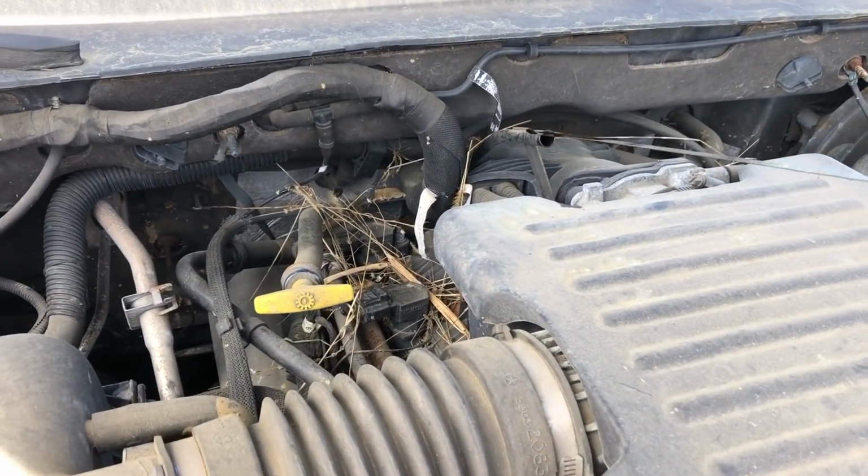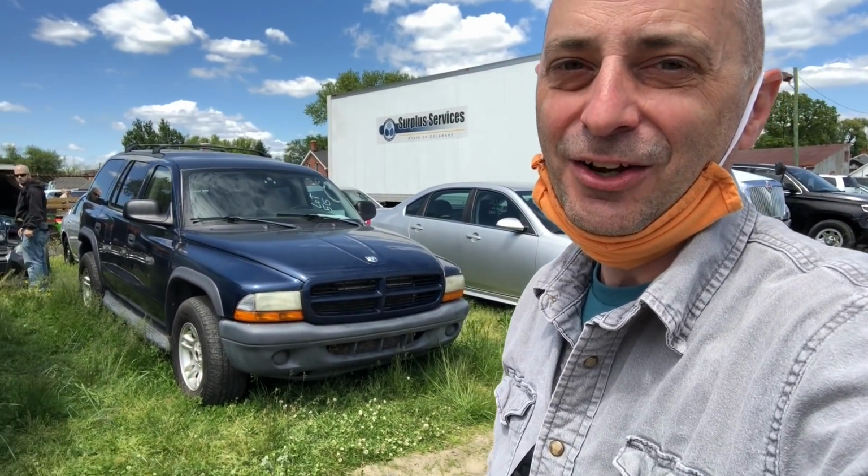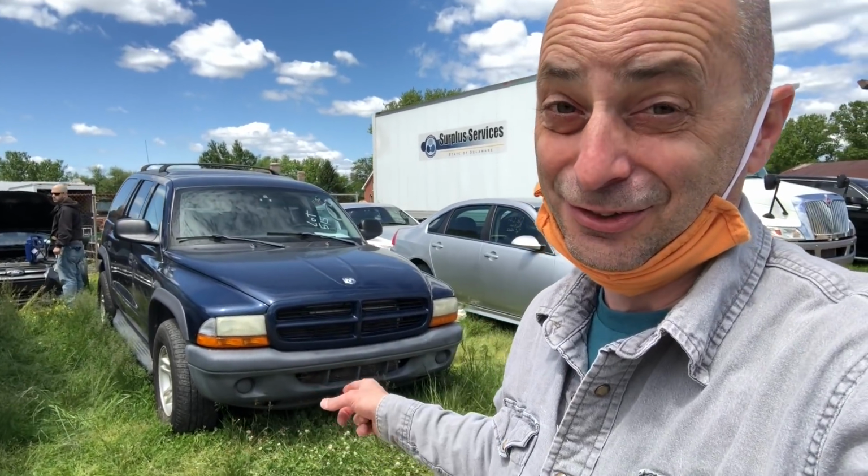Looks clean. So look, I'm not getting any air conditioning out of this, but if the bidding stays close to this $500 mark, I might jump in on this one. The AC is a deal breaker though. I mean, that's a $1,000 repair, and all of a sudden you're getting outside the realm of being reasonable on the 2003. But I like this truck. I like this one a lot.